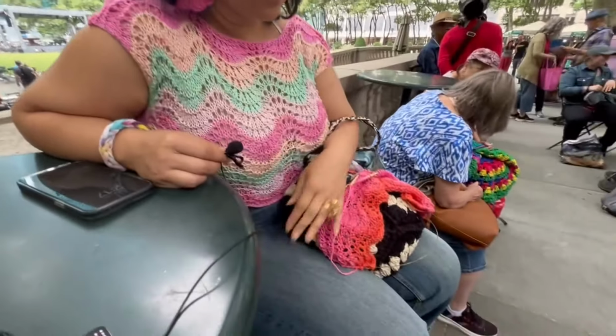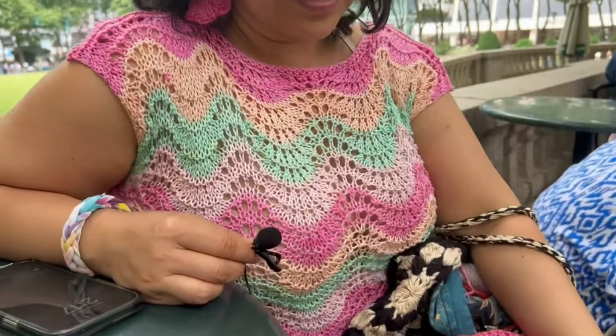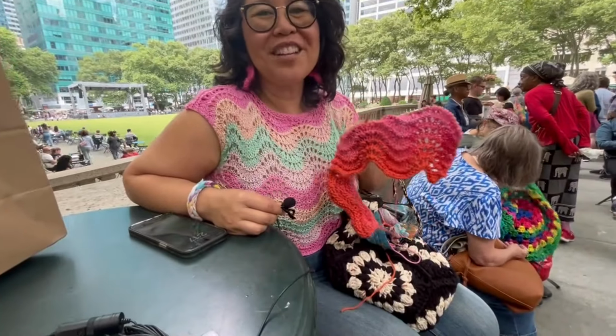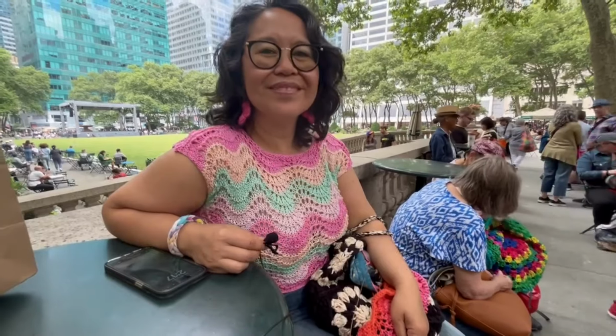And what are you knitting on now? So I'm knitting another one of this. This is the Shelly Summer top. And I love feather and fan, so I'm doing another feather and fan top. Feather and fan is a very vintage motif. Yeah, so beautiful and easy. I've never done it. Try it, it's very fun.